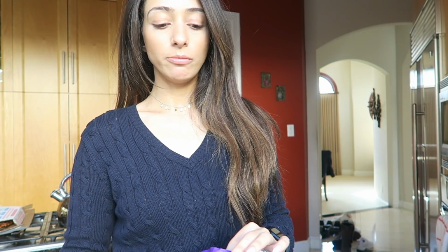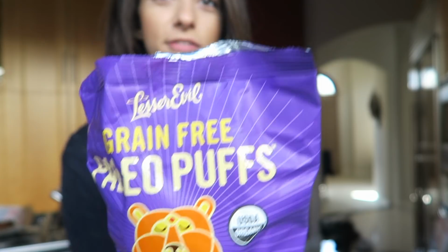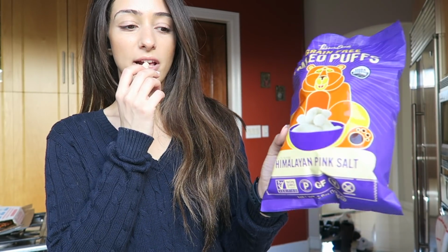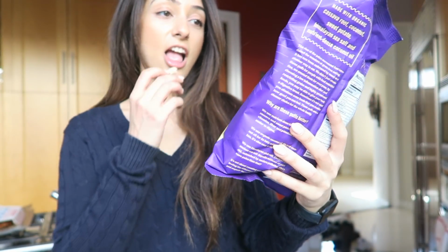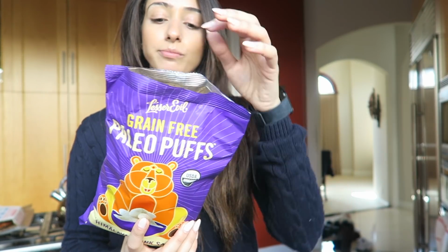Okay, so I just got done with groceries. I'm back home. I wanted to show you a couple of snacks that I'm actually eating right now. I've never tried this, but I found it at Whole Foods, and it's a grain-free paleo puff. So organic, and I got the Himalayan pink salt one. I don't know if you could see it, but it's non-GMO, paleo, gluten-free, vegan, and grain-free. These are actually pretty good. This one really tastes like I'm having coconut oil, but it's not that bad.